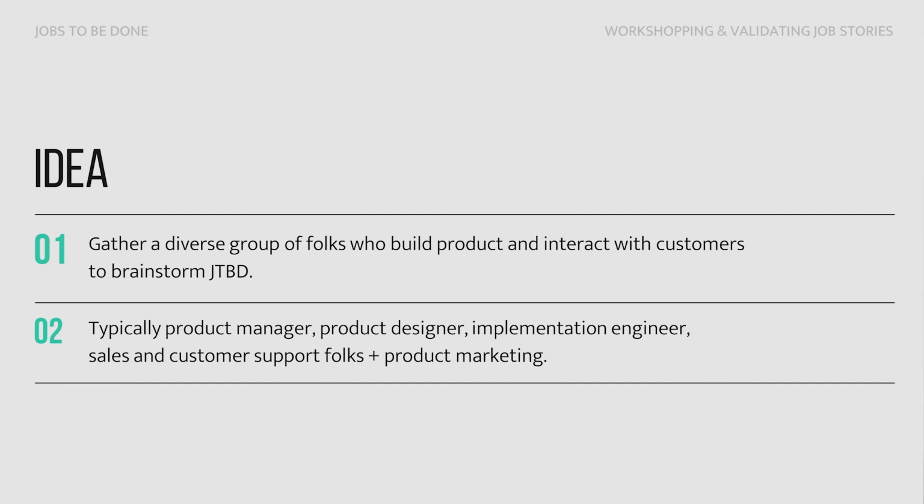You can do sticky notes or a Miro board. You're just going to write out, okay, here's a situation, and in this situation, here's the motivation and the expected outcome. Work through these, and you're going to have a lot of different job stories.